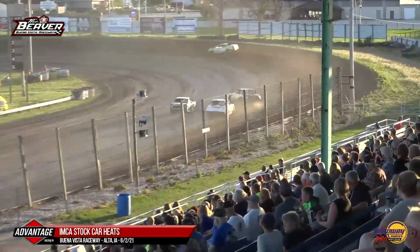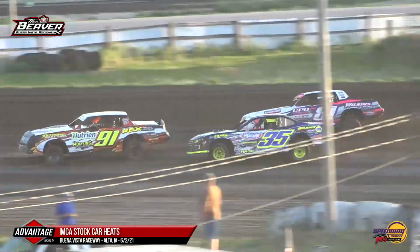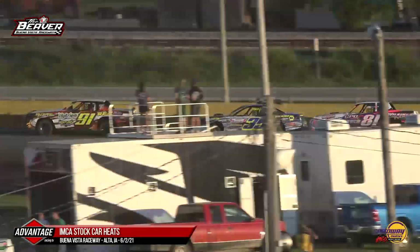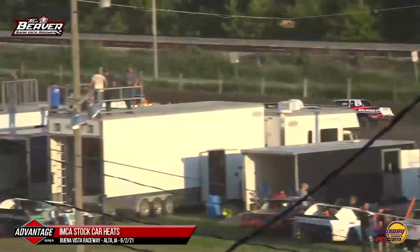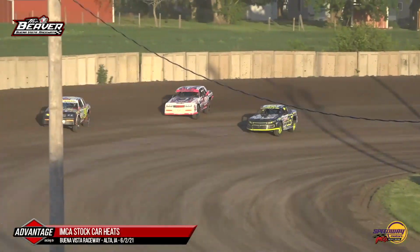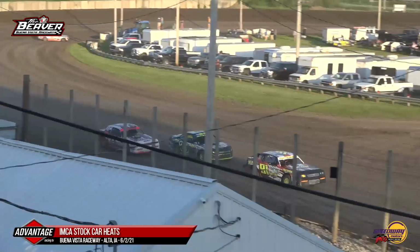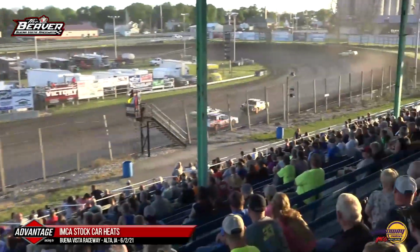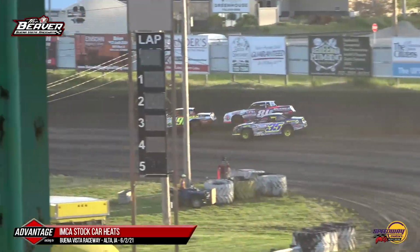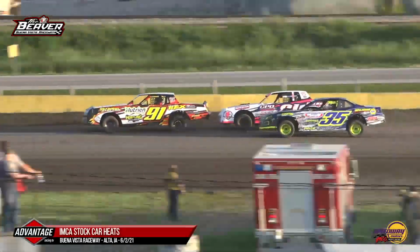Manorock running second. Smith boys side by side, 35 of Donovan, the 81 of Devin. Blessington slides back to 5th place spot for him. A little bit of hood trouble for the 96 car as he is all but checked out here in this heat race. Throw a blanket on him for 2nd, 3rd, and 4th.